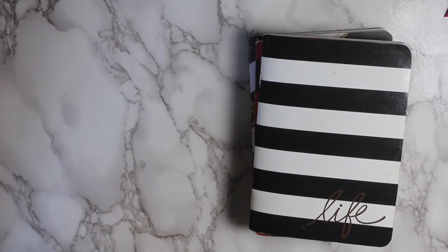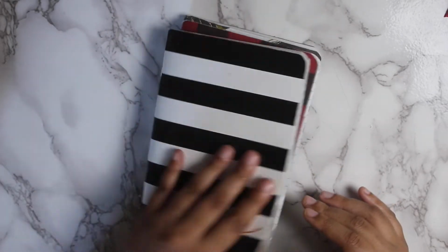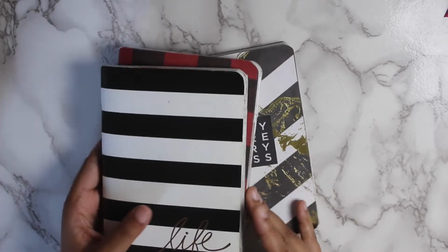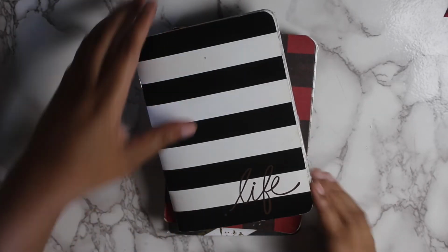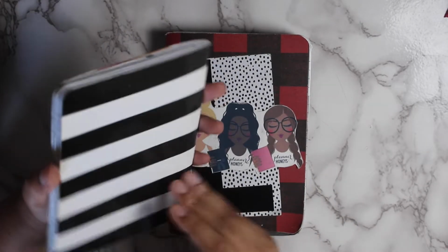So we're going to go through both and I hope you guys get some ideas on how to make these your own, and how, even though these are lined, the ones that I used for planning were lined, you don't have to have a traveler's notebook to use one of these. You could literally just throw it in your bag and be done with it. So I really do like this size, but I specifically do like them in a traveler's notebook. That's my preference.